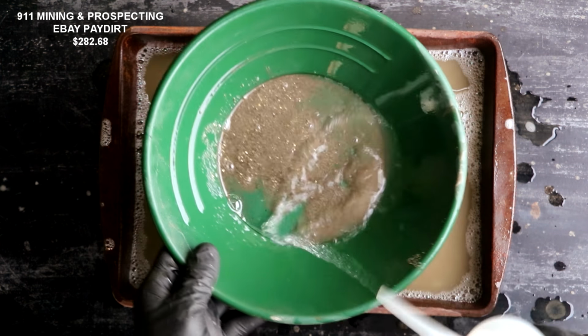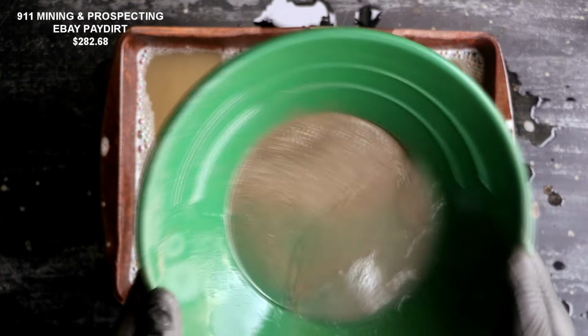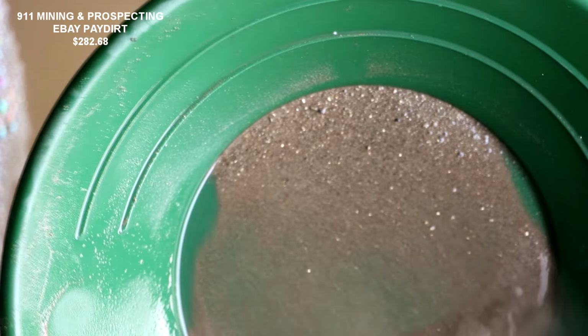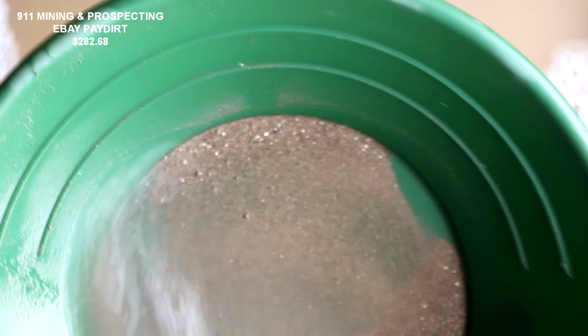All right, let's add some clean water here. See how we did. So far, so good. Just pyrite coming down. And I don't see any gold.